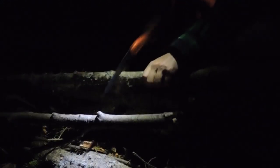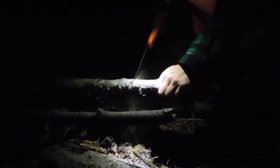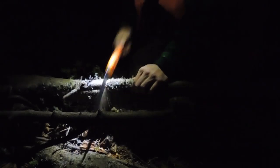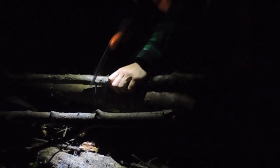It's good to practice some skills in the dark, but hard to film, like you guys probably can't really see anything. Trying to do my best with the headlamp and the other flashlight that I brought.